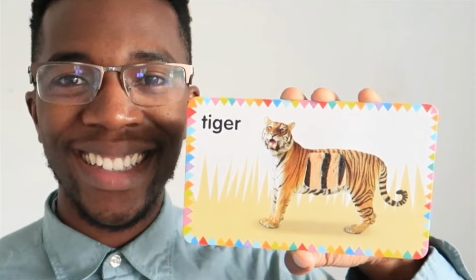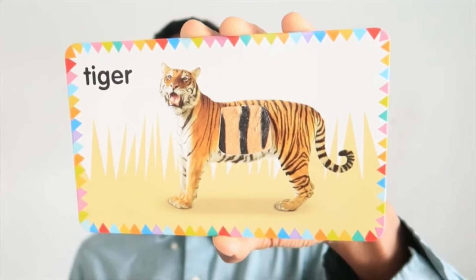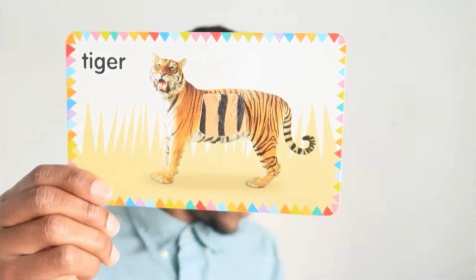Let's look at our next animal. Oh, wow. A tiger. Roar. Tigers say roar. Can you say tiger? Tiger. Tigers live in the jungle and they have stripes on their skin. Tigers say roar. Look at the tiger. Let's move on to our next animal.